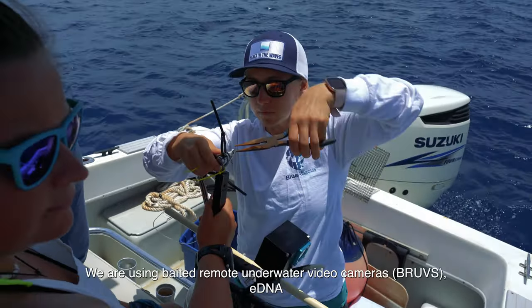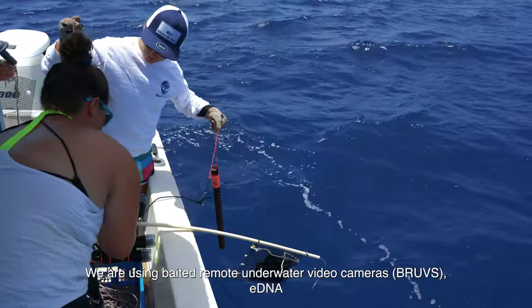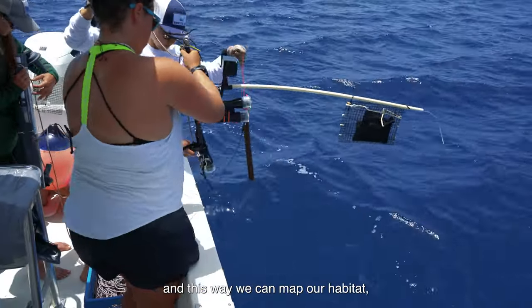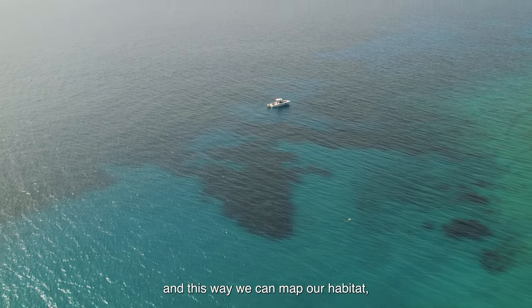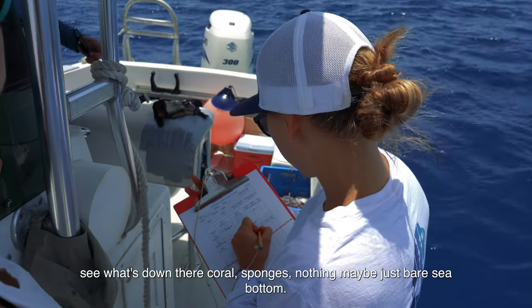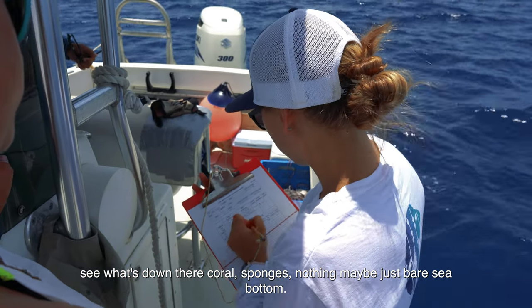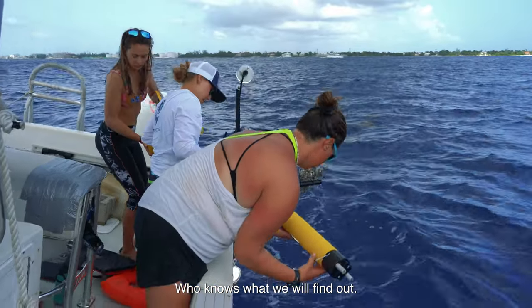We are using baited remote underwater video cameras, eDNA, and this way we can map our habitat, see what's down there, coral, sponges, nothing maybe, just bare sea bottom, who knows, we will find out.